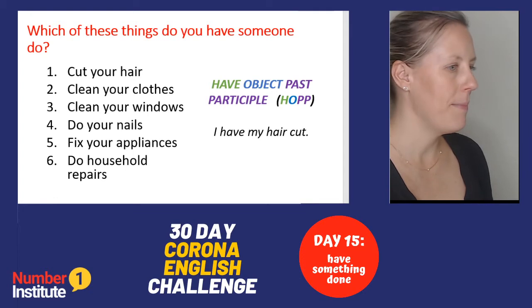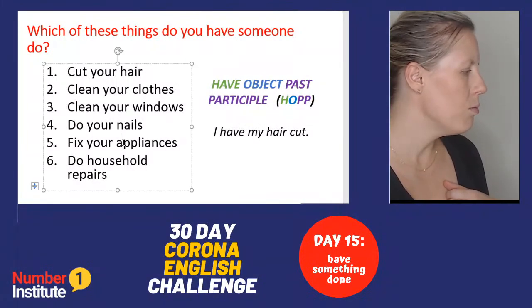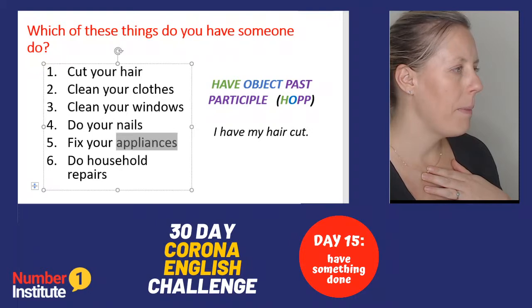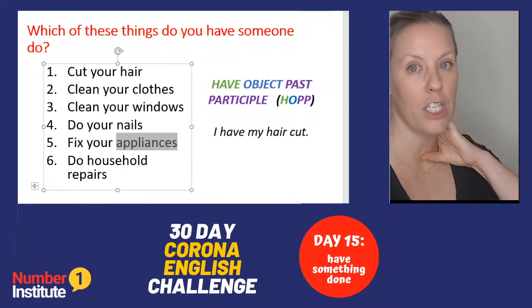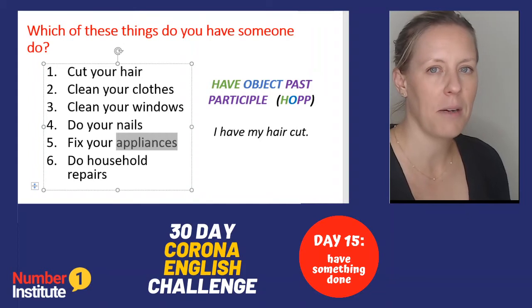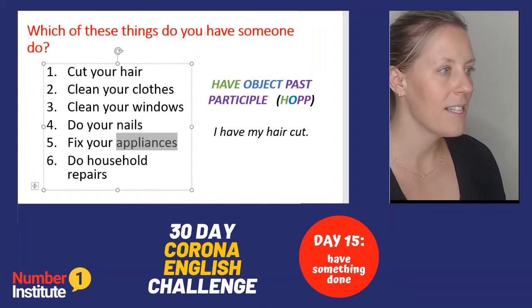Good, NM Mausher. So I think you want to say appliances. You've written applications. So appliances are like your dishwasher, your fridge, washing machine. Applications are more on your phone or on your computer, like the software.